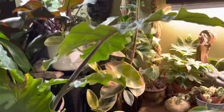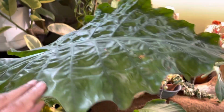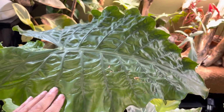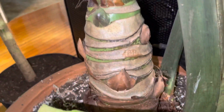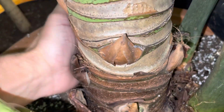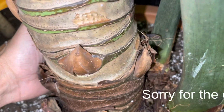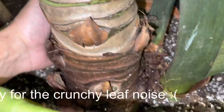Back to the alocasia. Okay, this one is stunning. This is the Alocasia Portora, and it's like a monster. But the coolest thing about this is its base. I can't put both of my hands around the base. It's that big. That's the base on this thing. So you can just see it's a monster. And it's got all these other portoras growing in there.